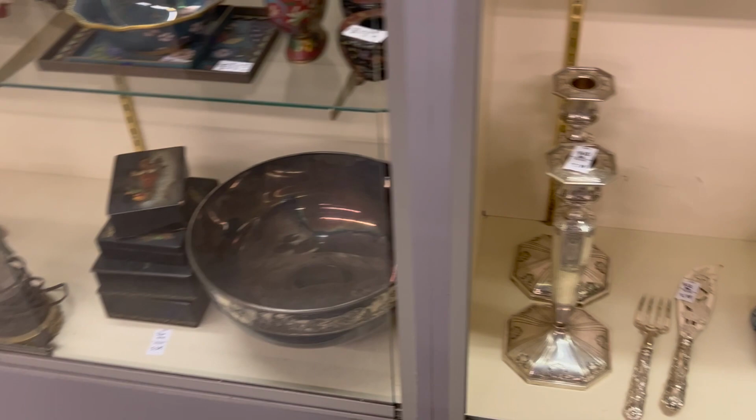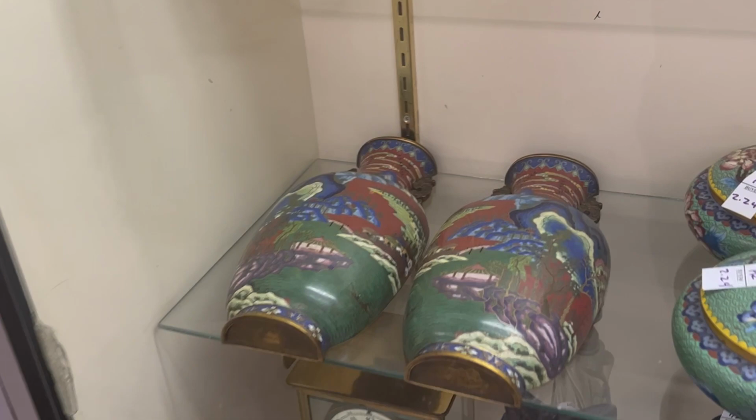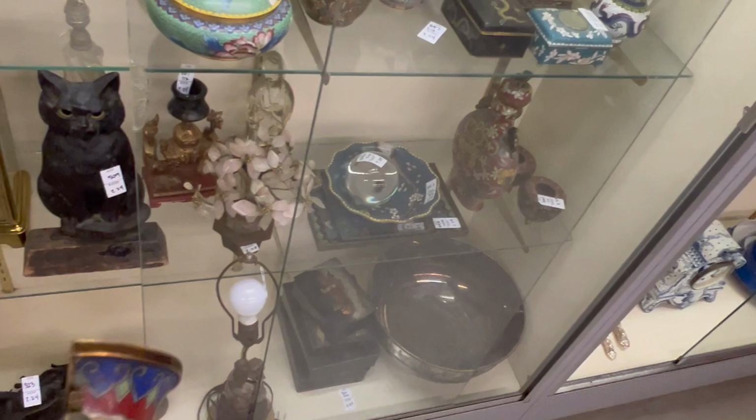A little bit of Sterling, more Chinese, cloisonne, some Kugels, small assortment of antique mechanical and still banks. Really nice pair of Chinese wall vases. These have gotten a lot of interest so far. Condition requests, some pre-bidding. Really nice pair of wall vases.